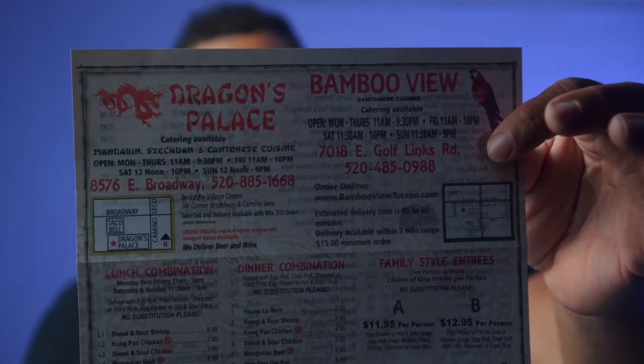Guys, if you're ever in Tucson, Arizona, Dragon's Place, where is it? 8576 East Broadway. Fire. You have to go here. Like, fire.